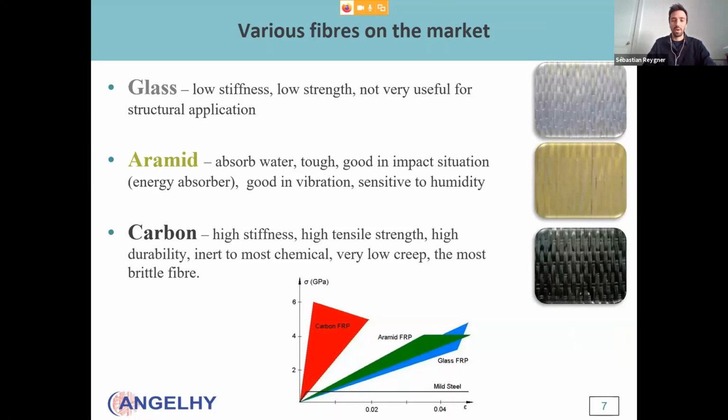If we look at glass fiber, we see that it has really low stiffness and low strength, so it's not very useful for a structural application. Aramid is very good in impact situations because it can absorb energy, but it's really sensitive to humidity, so it's not very useful for structural application as well. However, carbon fibers have high stiffness, high tensile strength, and high durability. So it's the perfect match for a structural application in construction. Even if it is the most brittle fiber, the tensile strength is so high that you never reach the ultimate tensile strength in construction applications.